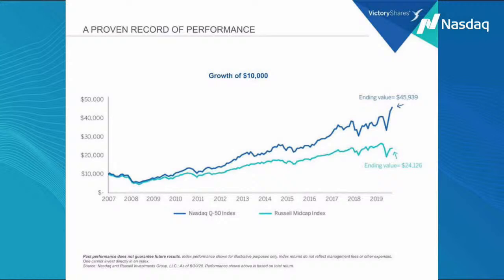So all of this coming together, again, leaves all of us at Victory Shares extremely excited at the opportunity to team up with NASDAQ and launch QQQN and offer exposure to this exciting index to our clients.